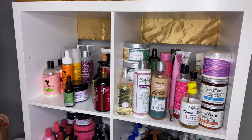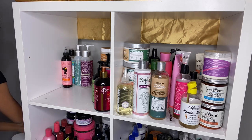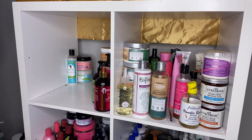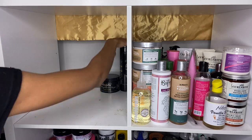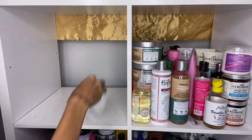But as you guys can see, I am just starting by working, I guess, cube by cube or shelf by shelf. And starting by just taking all the products off the shelf, and then I'm going to clean it on down with a wipe because y'all, it had dust, it had gunk and all type of stuff.